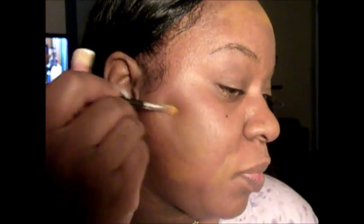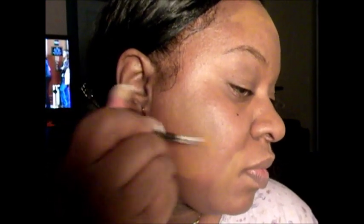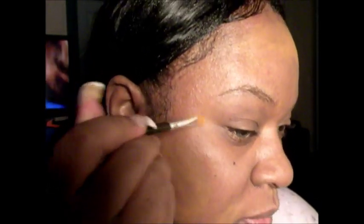Like I said, I use a primer under this so that it blends a little better than it's blending right now. I just wanted to show you really quick how I do it. I have a lot more blemishes, but I don't really have time to cover all of them right now. I'm just going to show you the ones that bother me the most, the ones that are basically more noticeable.